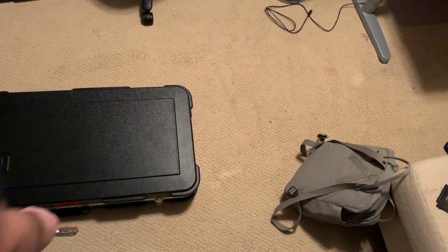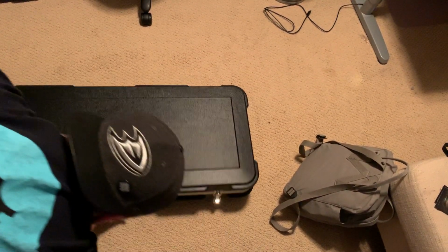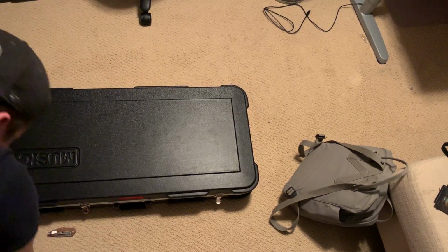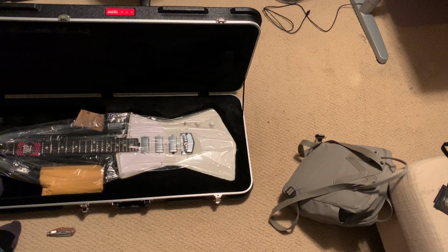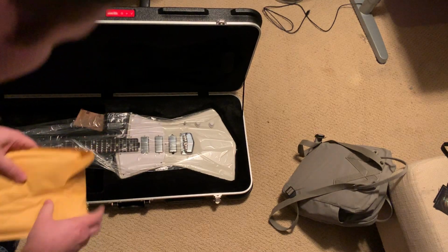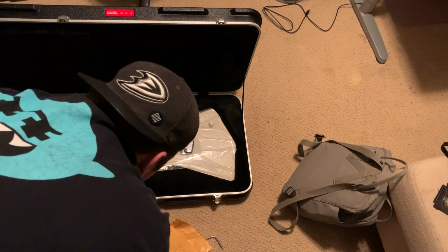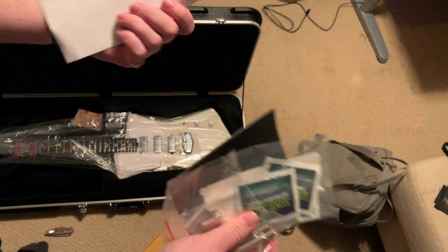And the moment of truth. It says right here, I don't know if you can see it, Music Man has a St. Vincent thing on it. Ta-da! Oh my god, it's so rad! Oh, it's so cool. There's a packet. Oh, there's a whammy. And it's got extra goodies. There's some instrument polish and stuff.